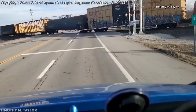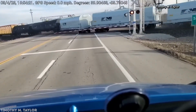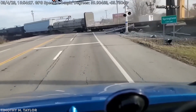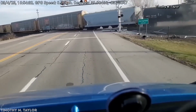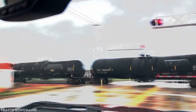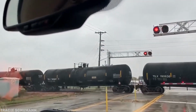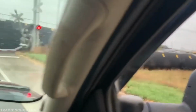This driver in Ohio realized something was terribly wrong with the train. He decided to back away, and moments later, this happened. While this videographer was waiting for the oil-laden train to pass, he decided to film with his phone. He just didn't expect this to happen.